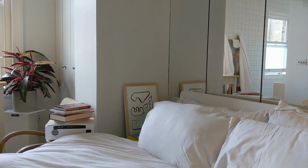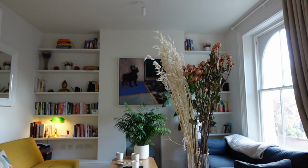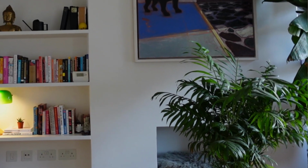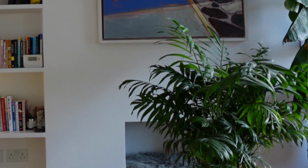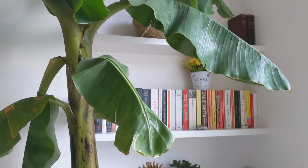Yeah, exactly. You can't have too many plants, and I agree with that. They really do warm a space up. They purify the air. They just give you that sense of well-being. So that's a palm-inspired plant. And the bigger one is a banana tree.